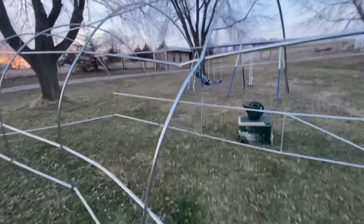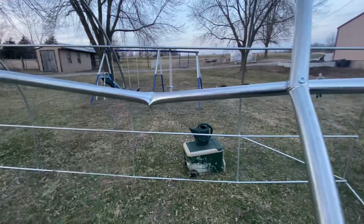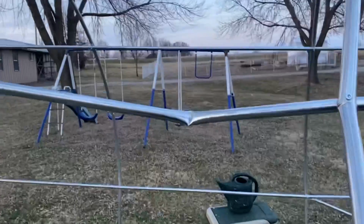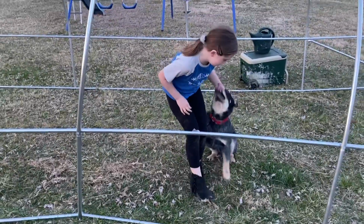We actually took tent stakes and rope and we put it over the top of it thinking that would hold it down. Unfortunately, it didn't. A couple days later, it actually took off again. And this time the rabbits were in there.